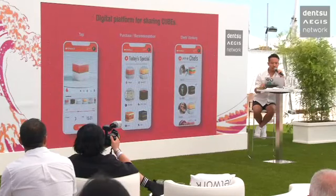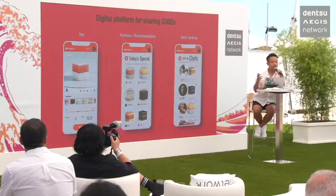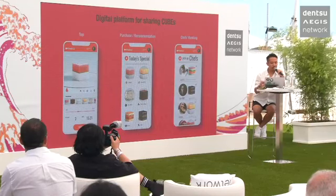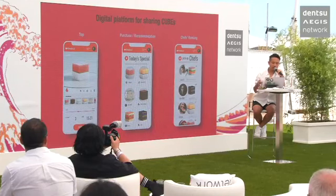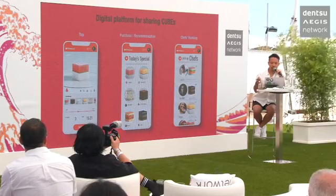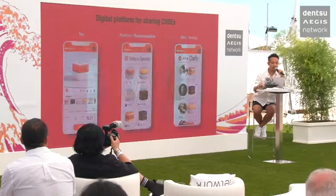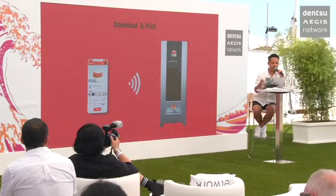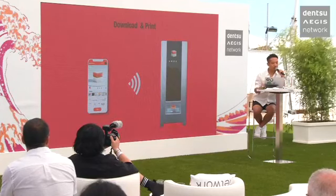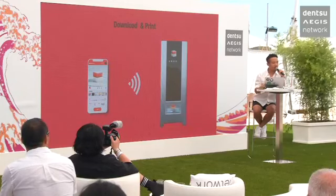We are creating an online social platform where you can share your cubes with other people around the world. Cube designers can upload their original cubes. There is also a page with a recommendation of the day and rankings. Users can download the cubes, print them, and eat them. After you download the cube, you can print it with this special food printer. We just completed the prototype and have applied for the patent.